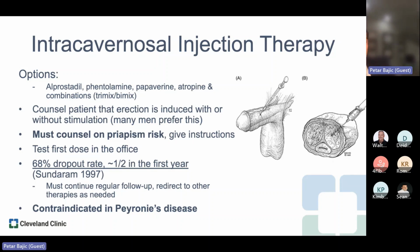So they give themselves the shot, and after 10 minutes, it's going to kick in. However, the big risk here is if they give themselves too much, or if they get creative and try mixing the injections with oral medications like Viagra and Cialis, they might experience priapism, which is a prolonged, painful erection due to ischemia or lack of blood flow in the penis.